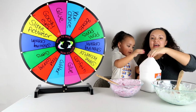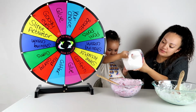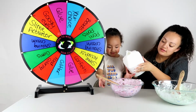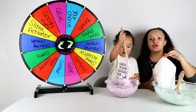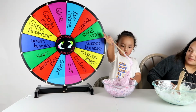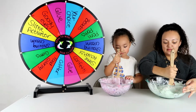Okay, guys, we're gonna add the glue to Emma's slime. Alright, I'm gonna help you from the bottom, okay? So you tell me how much you need. I need like a little bit. That's enough. You sure? Yep, that's enough. Okay. Finally glue, guys. Now we're going to mix it up. I see my slime, look. Mine's gonna be like a lot of slime. Mine is hard.